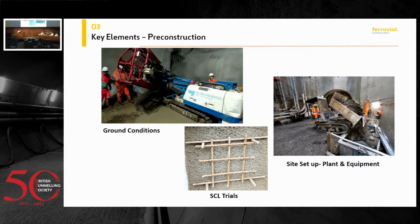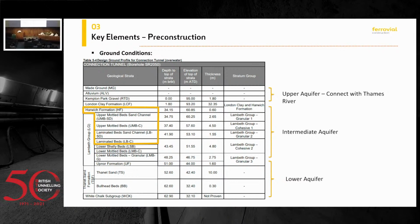And then trials. As everybody knows, you need to provide assurance to your client that you are able and capable to do your job as per standards. So the best way is to produce some trials, whatever you're facing, to let them know that you're capable of doing it. So as I said, the key element pre-construction is ground condition.